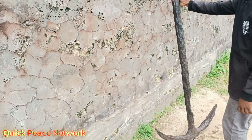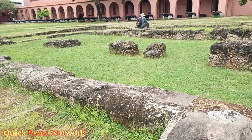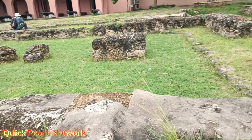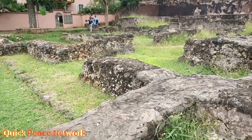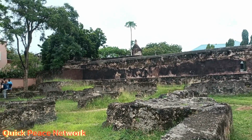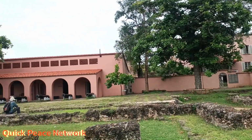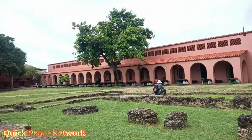The church. They were Christian, they used to have a church. They were Catholic Christians, and these are the remains of that Portuguese church. It was bombed or demolished by the Arabs because the Arabs came here with another religion. They did not believe in Christianity, so they decided to demolish the church.